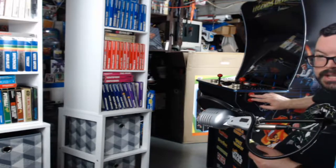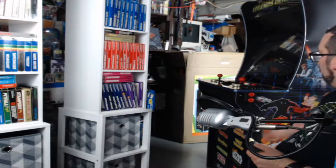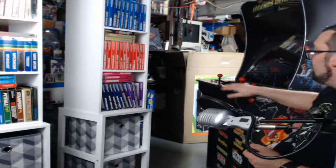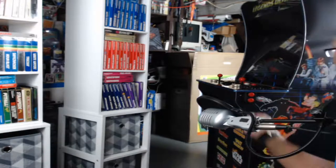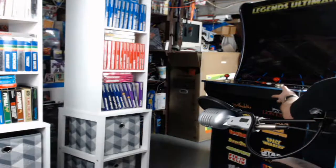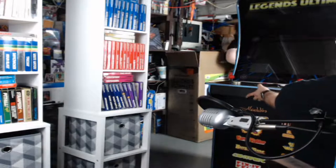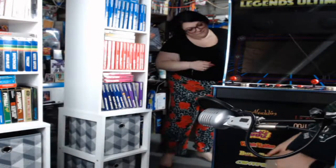So, here's the buttons already on the cab. So hopefully that'll make all the connections and be okay. So let's see here. I think, guys, it might be moment of truth time. So let's see.